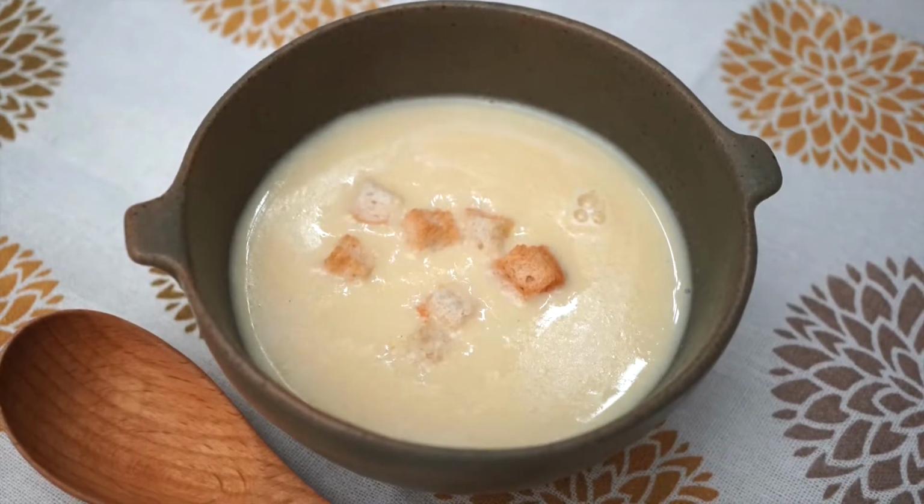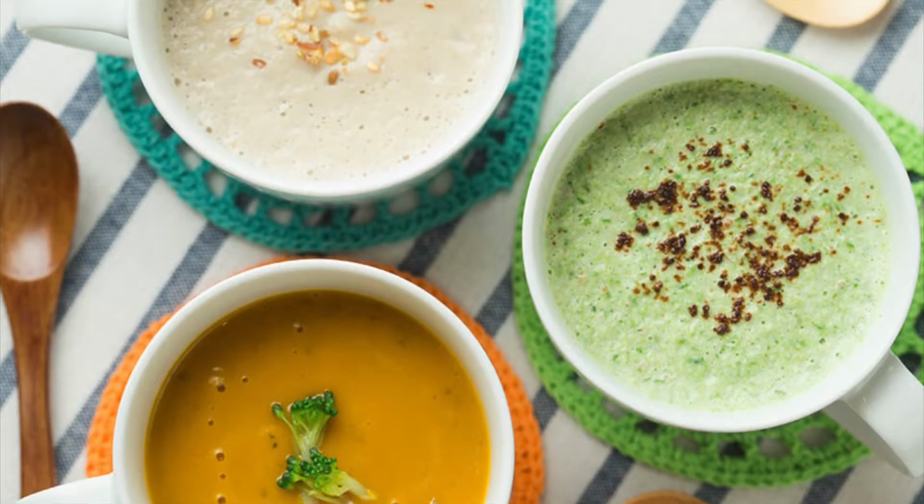And there's a recipe on this channel, and I introduced the corn soup using soy milk. So it's a little bit lighter compared to the pre-made one. So I want you to try. Then number 3, a potage.